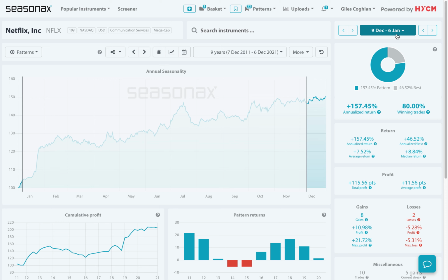You can see that over the last 10 years, between the 9th of December and January the 6th, Netflix has gained an incredible 80% of the time, and you can see that the average return has been 7.52%. Now, what that means is that this is a seasonally strong period of time for Netflix.